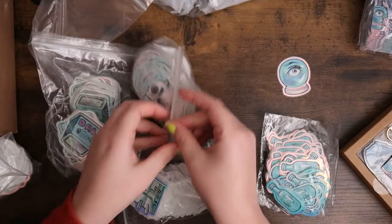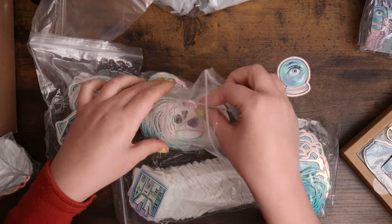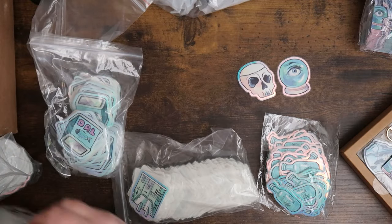I don't know about you guys, but we've got this skull one, which I really like too. And yeah, they're looking really great. They came out so nice. And Vograce was so friendly and helpful. And it was really, really a nice process.